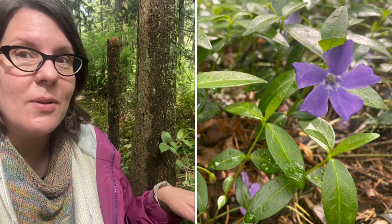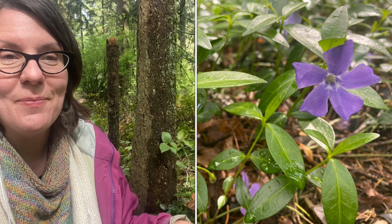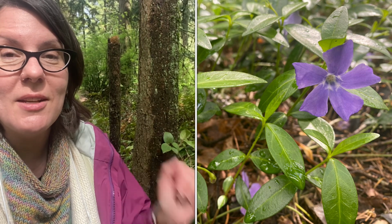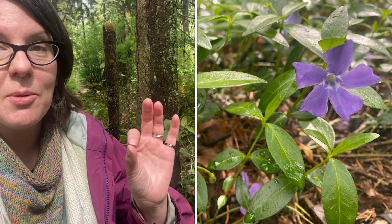But Vinca is a really common landscaping plant. Folks like it because it's great ground cover, it spreads really quickly, it fills in and forms a carpet, and it is low maintenance. You don't have to mow it, don't have to prune it, don't have to do anything. It just goes and goes and takes over everything. And it has these cute little purple flowers. And so people love it. I hate it. I hate it so much.